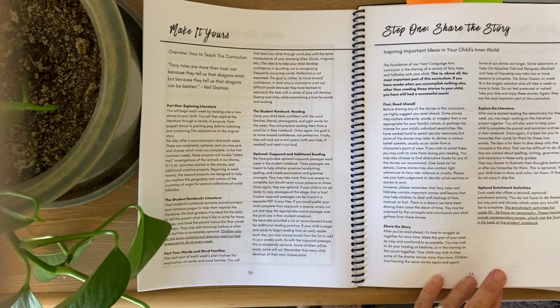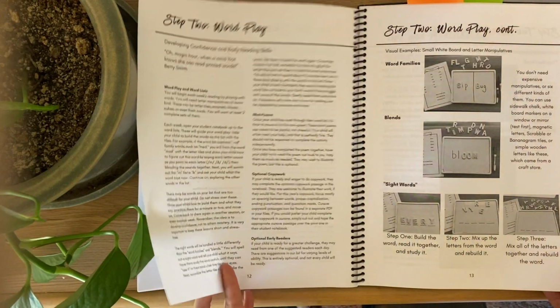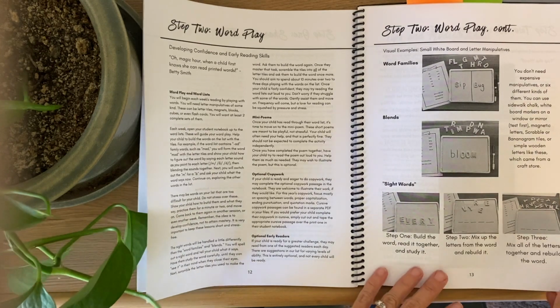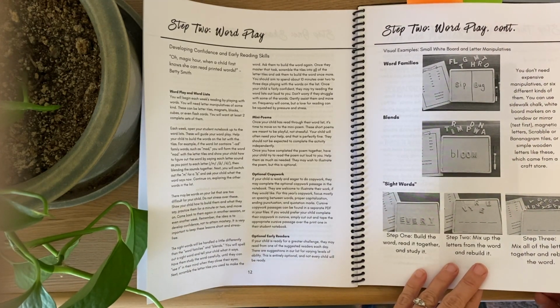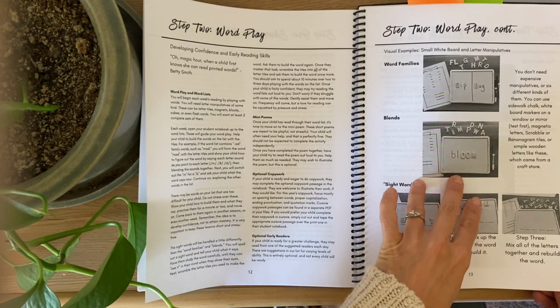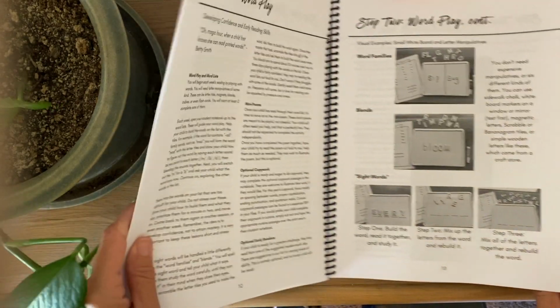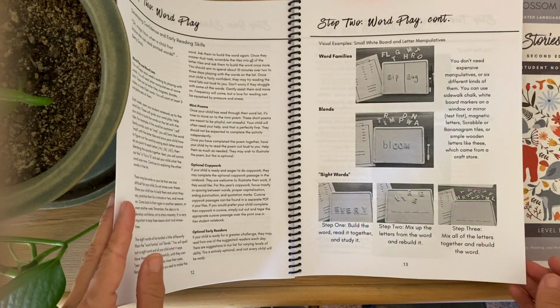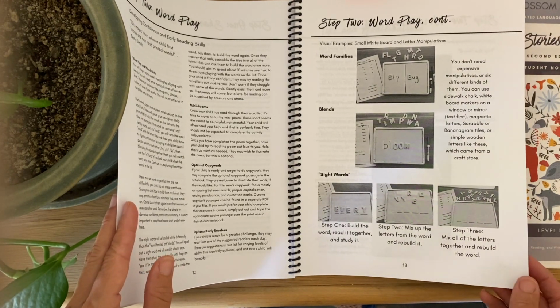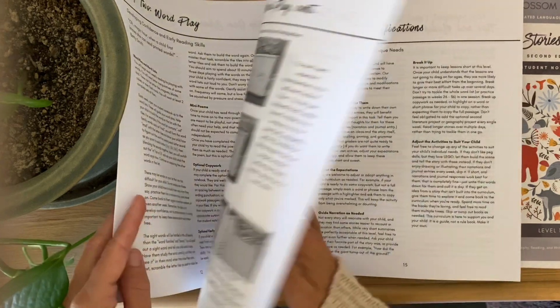So you have to buy all of the books for this or check them out from the library. It does not come with the curriculum. So this is like their wordplay. And this is where I said that it's sort of based on the Charlotte Mason method. The way that they're playing with the letters and words is very Charlotte Mason, very hands-on, using these letter manipulatives, building these words with the blocks. So I do like that.